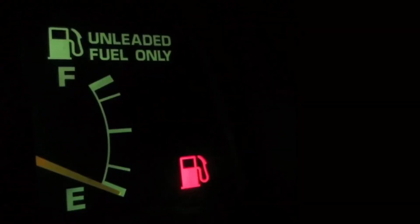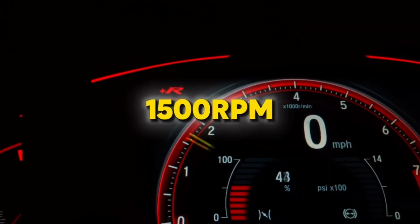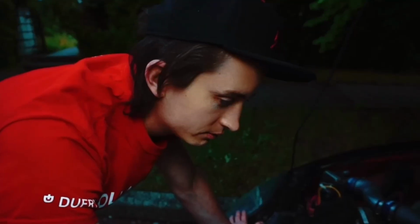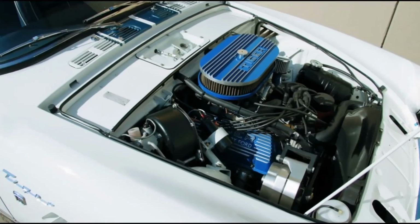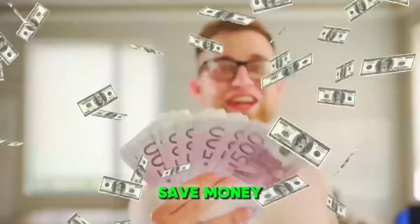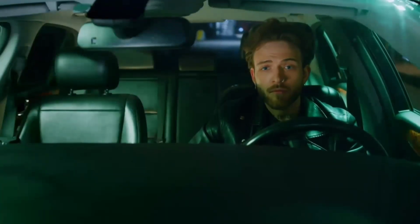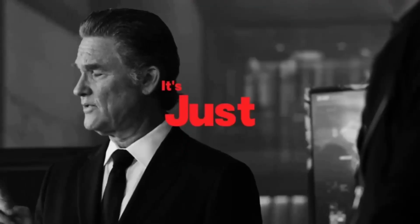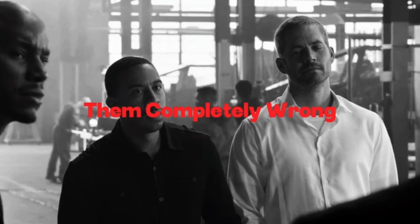Do you ever feel like you're burning more gas even though you're shifting at 1500 RPM because someone told you lower RPM always saves fuel? Or maybe you notice your engine struggling and vibrating when you try to accelerate. Or maybe every time you drive slowly to save money, you end up with worse mileage than before? This isn't because fuel economy techniques don't work, it's just that most people do them completely wrong.